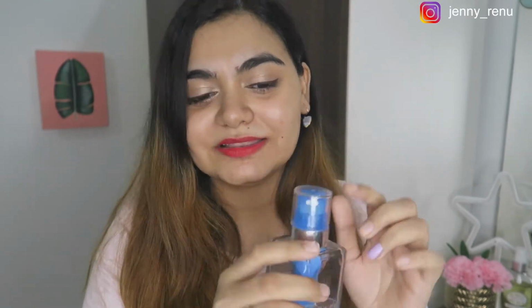So I have tried applying this alone on my face. When I apply this alone, I need at least 2 pumps of this to get the ample amount of moisturization that I would expect. And obviously the blue part that comes out of the cartridge is also not enough as a serum to be applied all over the face. So if you're just planning to buy this to use it alone, do not buy this, because this will not fulfill your needs.